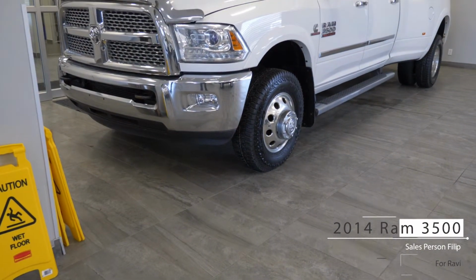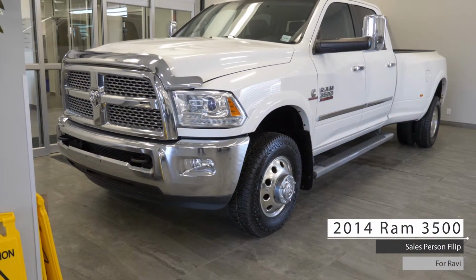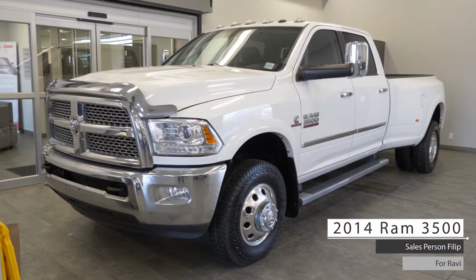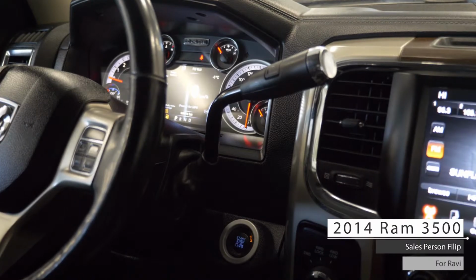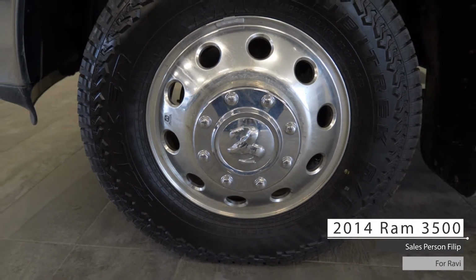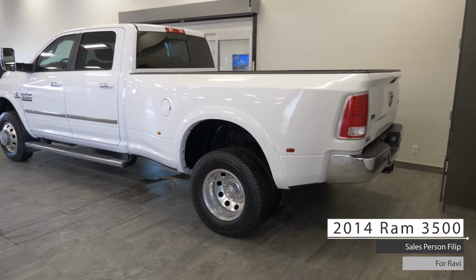This 2014 Ram 3500 Laramie comes equipped with a 6.7-liter six-cylinder turbo diesel engine, six-speed automatic transmission, halogen headlamps, fog lamps, four-wheel drive dually wheels, and a bright white clear coat exterior.